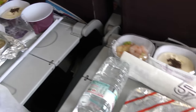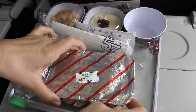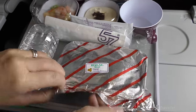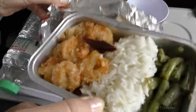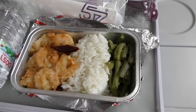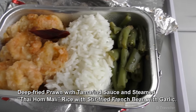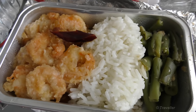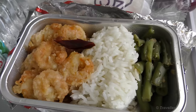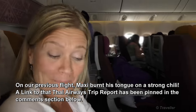Should we have a look at my food also? I've got everything the same as Amaro, except the main dish I chose, the prawn. Oh, that looks really good too. Wow. There's enough prawns there. Beans, rice, prawns. It looks really delicious. Definitely be careful with the chili on this one. I burnt my lips badly on our last flight.